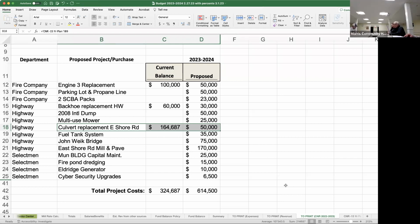So do we want to stay here or do we want to jump into the highway? However you want, if there are other questions on capital. We can jump right in, I don't care. Whatever you want. We also have the capital thing up, so do we want to, is the tab open? However you want to do it.